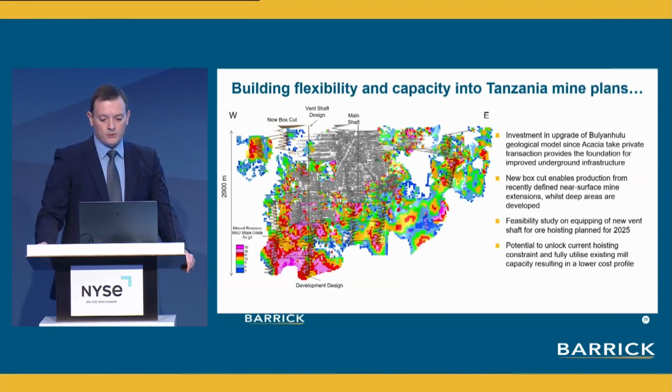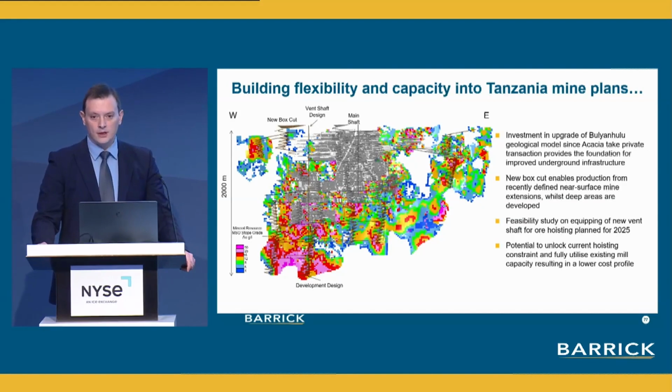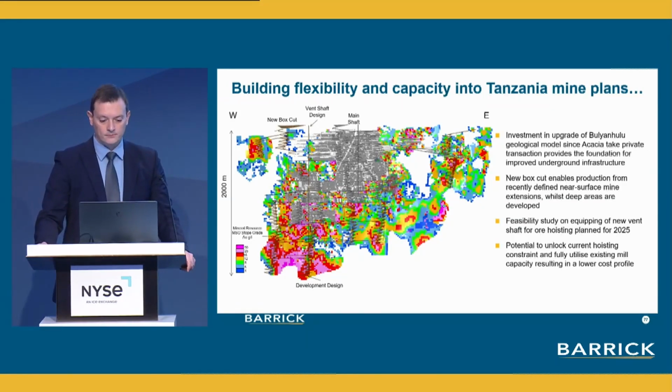A prime example of another asset where we have drastically overhauled the geological understanding that underpins the resource model is at Bulyanhulu in Tanzania. Previous operators substantially overstated the annual production profiles by trying to develop the mine infrastructure without the requisite geological understanding. Since we took operatorship, we have successfully defined and delivered a plus 200,000 ounce per annum production profile that extends out beyond 2040.